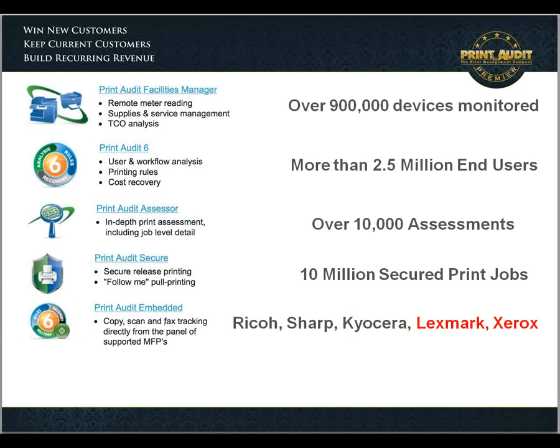We have currently, as we release Kyocera today, a Ricoh, Sharp, and Kyocera embedded. We're working very hard to get more of the embedded done. We expect Lexmark and Xerox as well this year. We're working on them right now. And in the future, our goal is to have embedded for all of the makes and models and manufacturers out there.